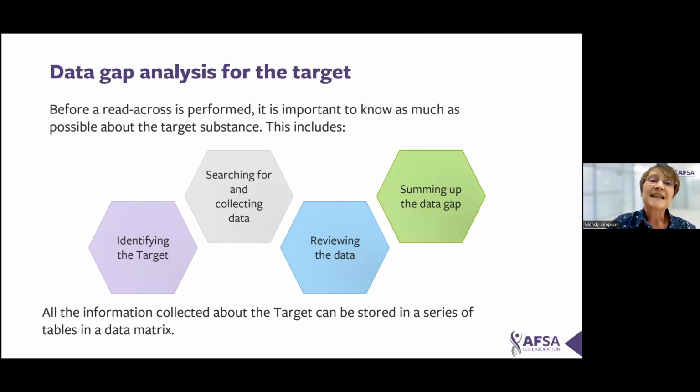This is our second step in the framework. We're going to do some data gap analysis for the target. We need to know as much about the target as possible. This includes all its data and how it's identified. There are lots of steps in this. The first one is identifying the target, where you collect all the other names and identifiers that are used for your target. This is important for your next part, which is searching for and collecting data. If you've got some studies that were performed using a different identifier or a different name, you might miss those if you don't fully identify your target first.